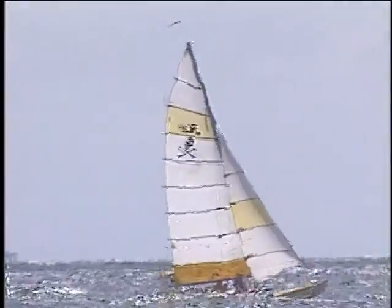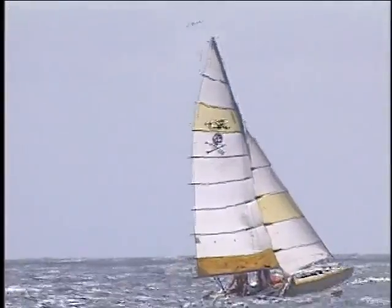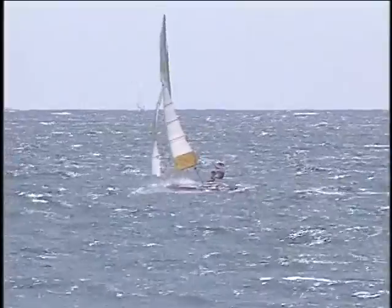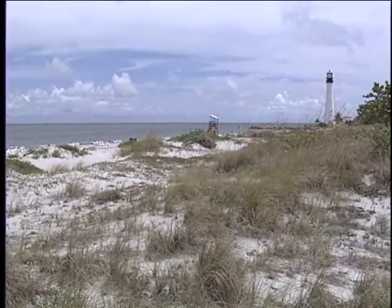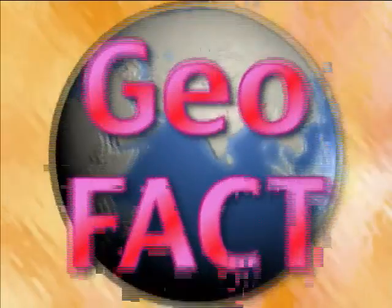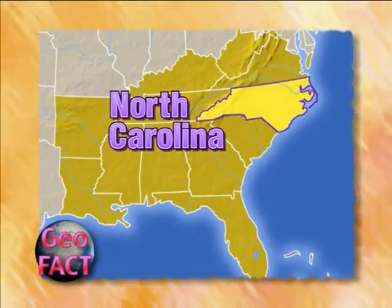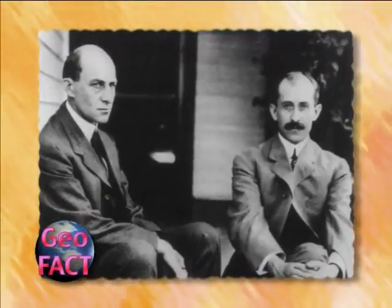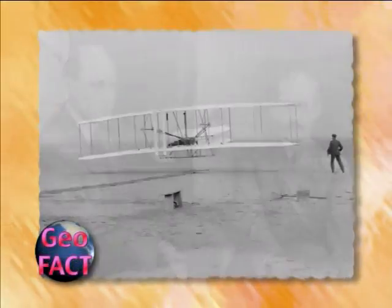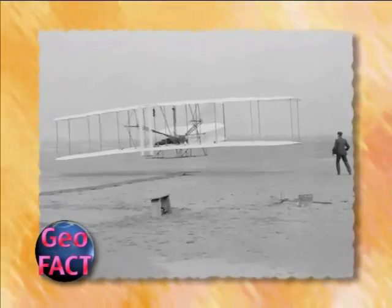Several of the states in the Southeast region have a coastline on the Atlantic Ocean. Coastal areas often get strong breezes, which are caused by differences between the air temperature over the ocean and the air temperature over the land. North Carolina is the home of the very first airplane flight by the Wright brothers. The steady breezes of North Carolina's Atlantic coast help make the flight possible.